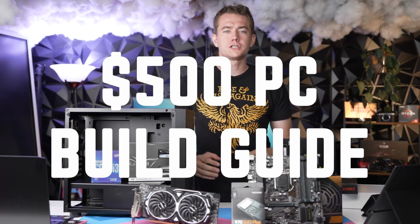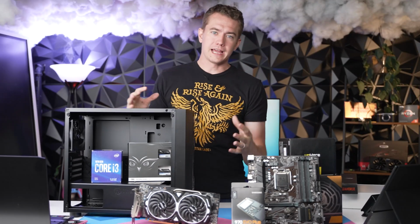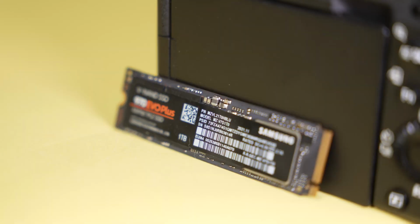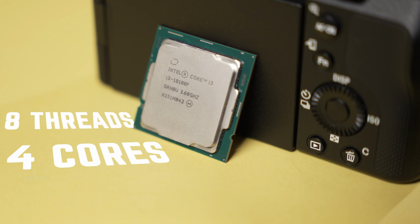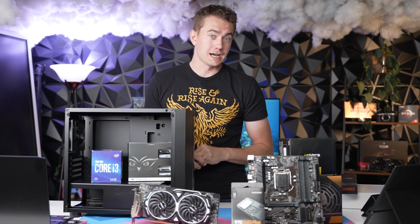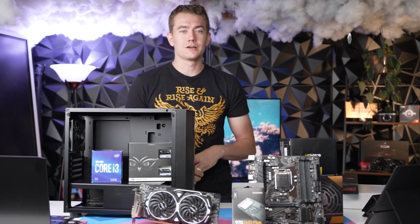So with the market ever changing, this $500 build is what we can actually get today, and it might change for you, especially since we got some killer deals like with the SSD, which I'll get to in a second. But the base of the PC is going to be the Intel Core i3-10100F. It's 4 cores, 8 threads, does not have an integrated GPU, so we have to actually have a dedicated one, which, in case you've been paying attention over the last 2 years, $500 PC guides have not had a GPU as of late. So this is a change, and a good one at that.